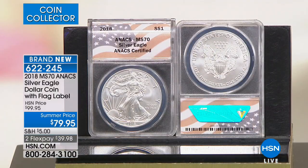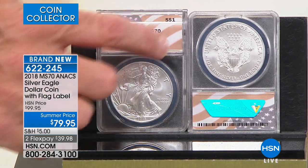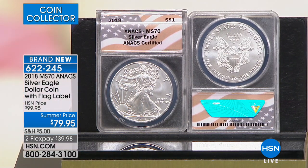What we've got here is a 2018 American Silver Eagle. The absolute key to this is that this is a special edition, created just for Memorial Day. We will only sell this Annex flag label from Memorial Day through Flag Day weekend. So we basically have limited, three shows, and the limited edition will in essence be what we sell in these three weekends.